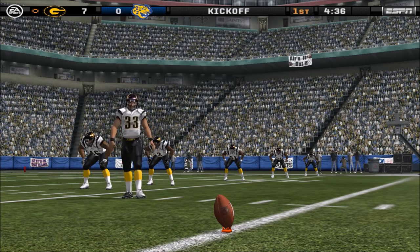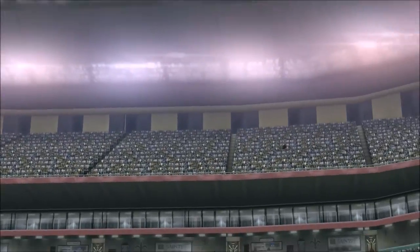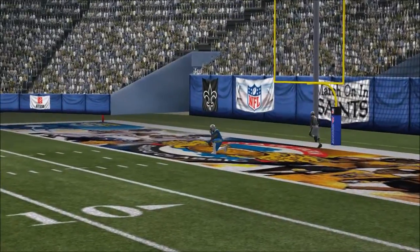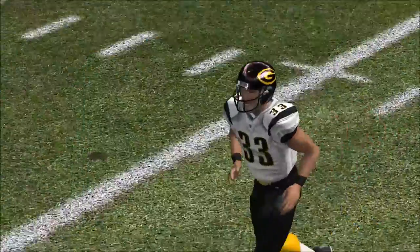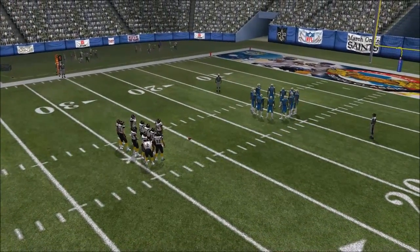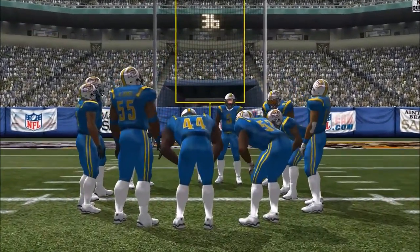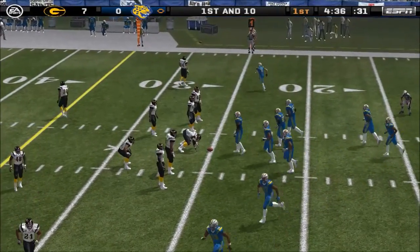Number 33 is back and ready to put this one in the air. This one is fielded by number 87. It's still early in the game, but you have to think the coach wants his guys to make a statement by scoring some points in this drive. Ball on their own 25. They'll start the drive at the 25-yard line.